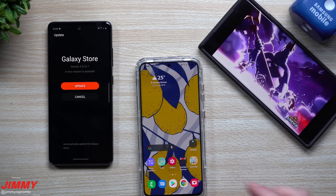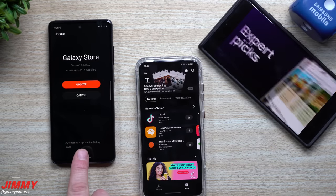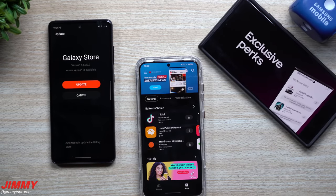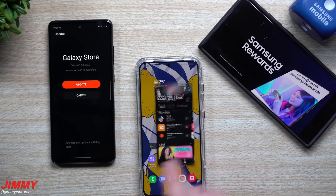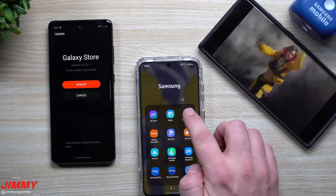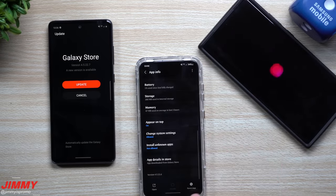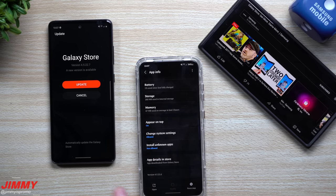Now, if you don't know for sure if you have that latest update, because maybe you do have the option to automatically update the Galaxy Store and it ran in the background and you didn't know, and you are curious, all you have to do is go over where you find your Galaxy Store, simply press and hold, hit that little information button there, and then you look at the version right over here. So you can see here that this one's ending in 21.6, so it's not the latest version of 22.7.